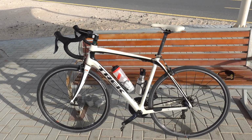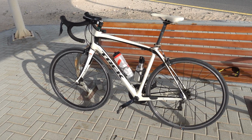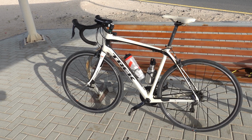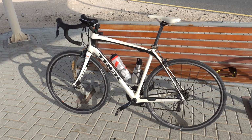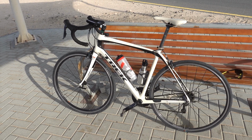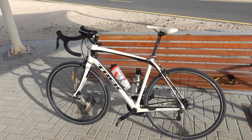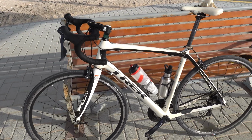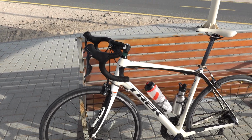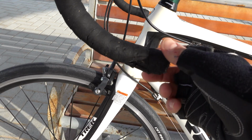So in case you're wondering what kind of bikes they have available to hire at the start and finish point of this track, I went for a carbon road bike. They also have a normal alloy road bike, hybrid bikes, so basically flat handlebars, and kids bikes as well. All bikes come with two cages for bottles. You have to bring your own bottles, obviously.